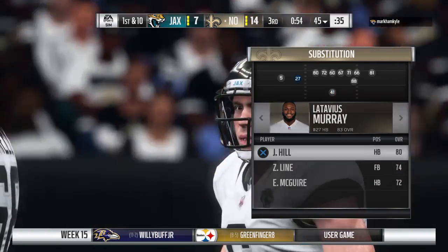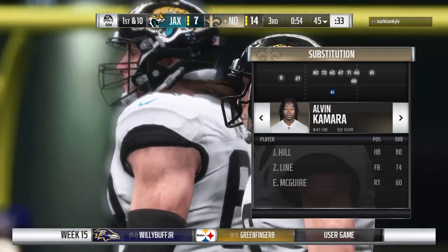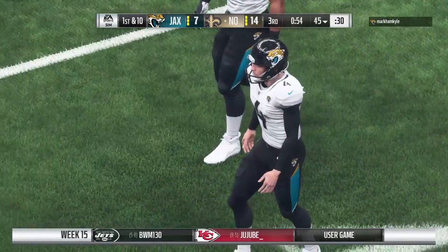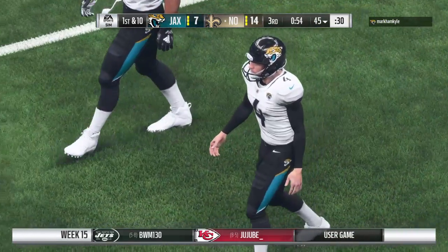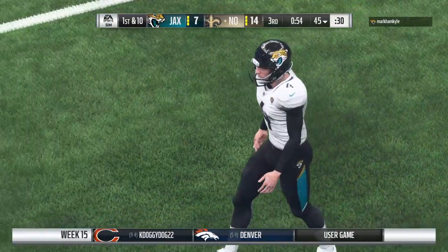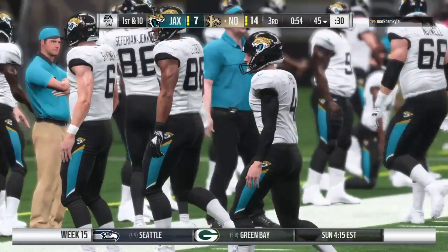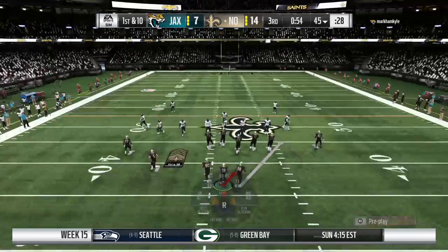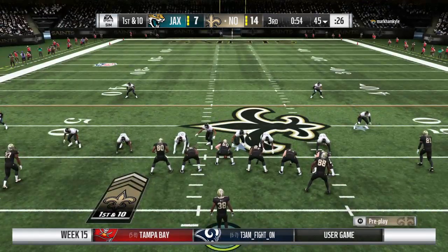Everything looked good. Good snap, good hold. Sometimes, though, the ball just doesn't want to go where you want it. And this one winds up no good. Good starting field position for them as they come up 1st and 10. Watching that, Marty.